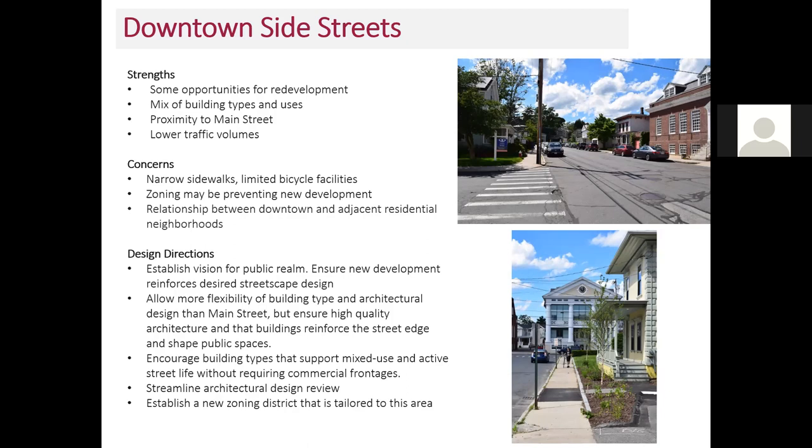So this area has more opportunities for redevelopment. It has a more mixed character. It has lower traffic volumes, which in some ways makes it more comfortable to walk. On the other hand, the sidewalks are narrow and there are limited bike facilities. There's concern that the zoning might be preventing new development, and concern about the relationship between this area and the adjacent residential areas, primarily about parking spillover.